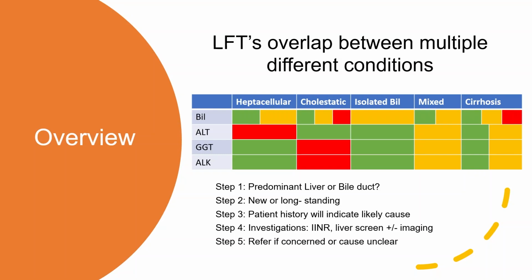So in thinking about it, the first step is: is it liver or bile duct? Try and work it out. Which is the predominant? Which one's mainly up? Is it new or long-standing? Does the patient give a history which is likely?